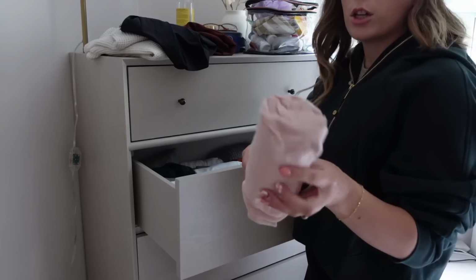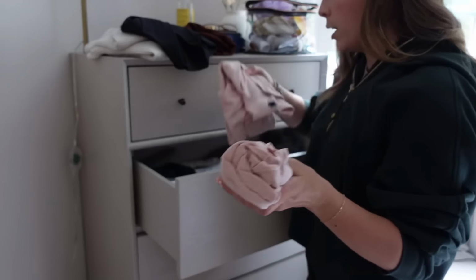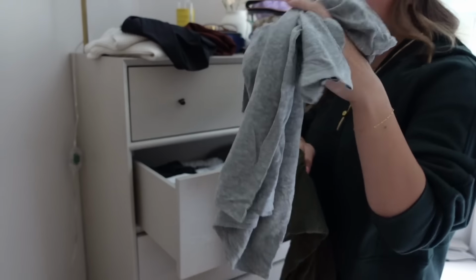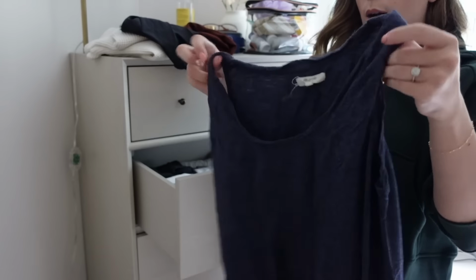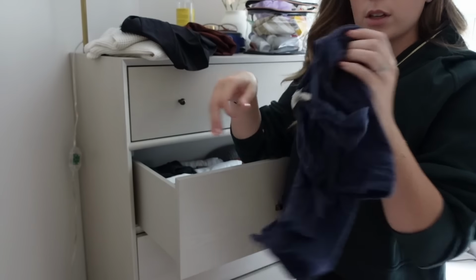The shirt I also think is really unflattering, so I'm gonna get rid of this one and this one too. I don't really like this one very much, so I'm gonna get rid of this as well. I have had this shirt, I don't even know how long, probably 10, 11 years, and I just think I'm over it, so I'm gonna get rid of this too.